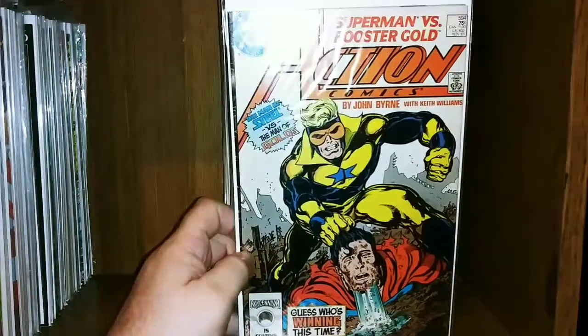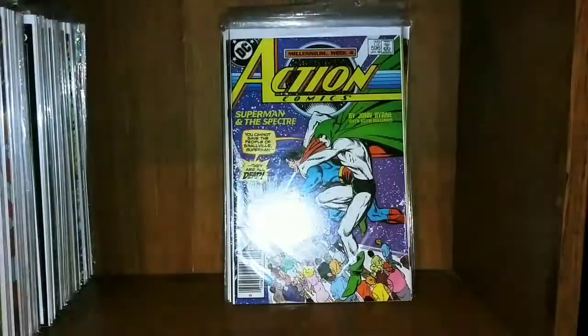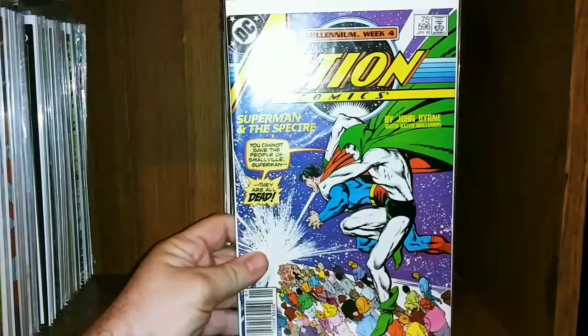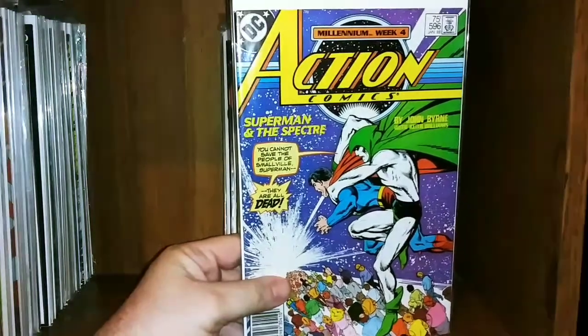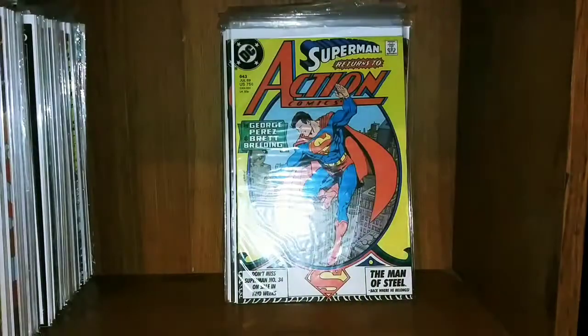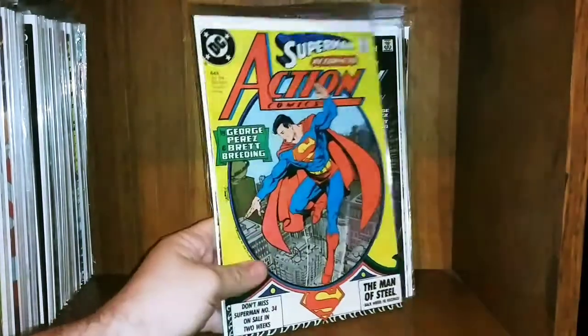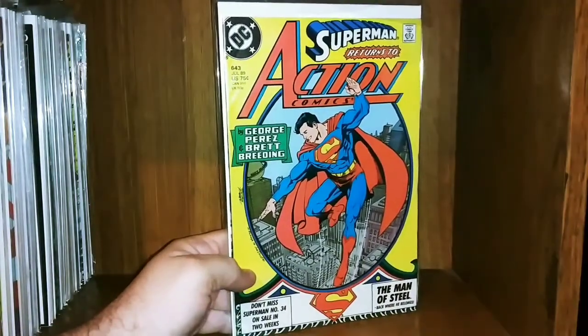Action Comics issue 594. Got another Action Comics issue 596. Sweet Spectre cover. Got an awesome George Perez Action Comics 643, an homage to Action Comics issue 1.